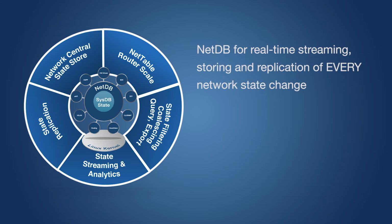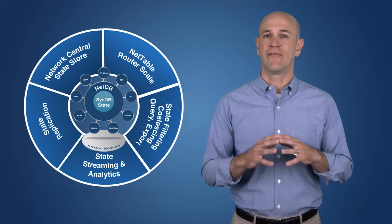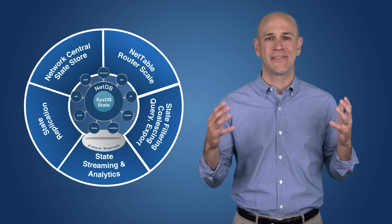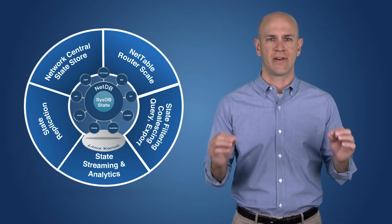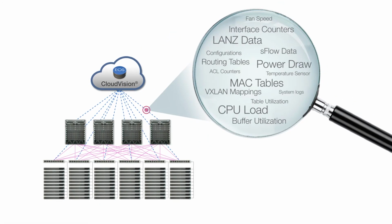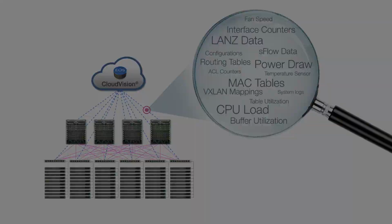Since the collection mechanism is based on a streaming technology, we're talking about granularity down to the very instant the change is made. This makes the approach vastly superior to the traditional polling models that have a granularity on the order of every 10 to 15 minutes. And unlike traditional predefined SNMP MIB-based approaches, we're able to stream the full device state. This includes details such as configurations, counters, errors, statistics, tables, environmentals, buffer utilization, flow data, and much more. And this streaming architecture is the basis for our Yang-based OpenConfig implementation as well.